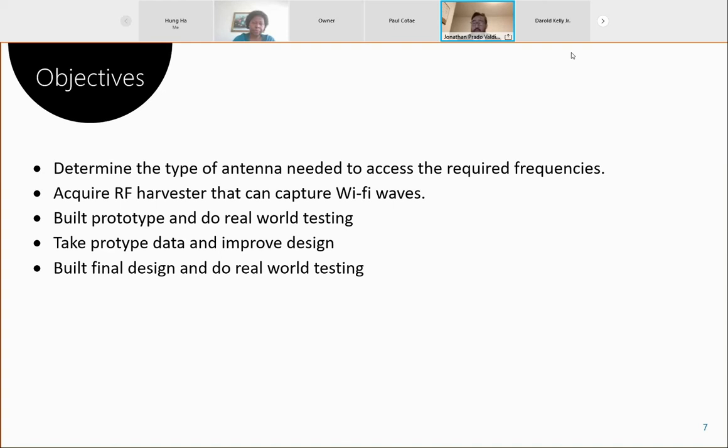I take the prototype and improve the design. That's what I did with increasing the powerful antenna. And finally, I built the design and did real world testing here at home and at the engineering lab at school as well.